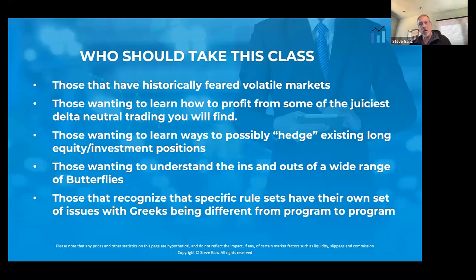So part of my goal is to teach people how to trade butterflies in general, whether they're short-term or long-term, and give you the knowledge and the skill set that you can come in and adjust these yourself without having that exact specific rule set.